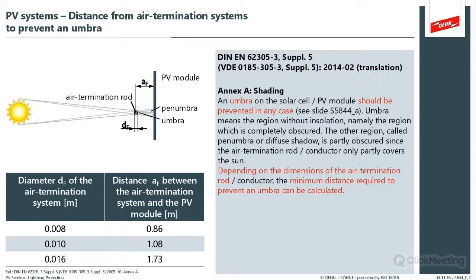Now, we do know this. How do we actually mitigate this? The standard then further talks about what's known as an umbra and a penumbra shadow. Okay, so an umbra shadow is something that should be prevented in all cases. An umbra is the region without any insolation on the panel. So that's an area that would be completely obscured. The other region is called the penumbra region, and this is a diffused shadow, and it's only partially obscured.